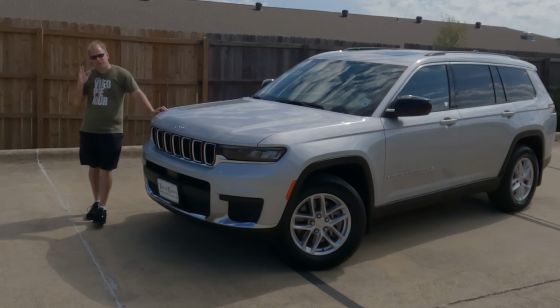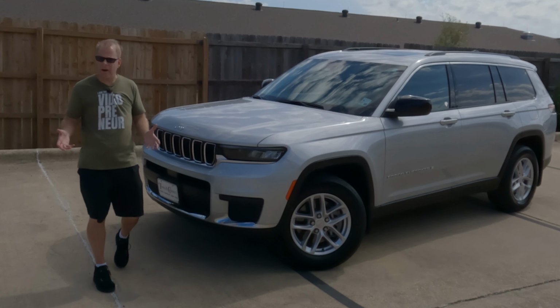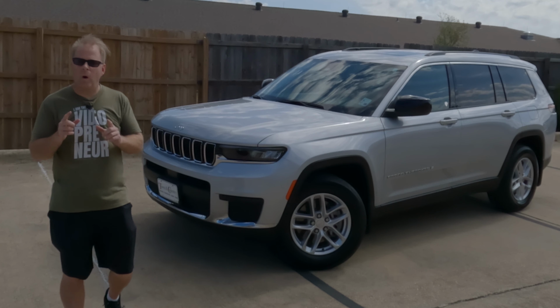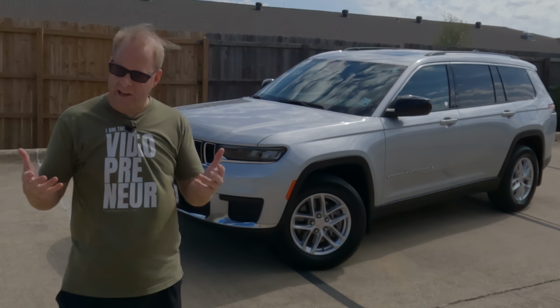So now that we've hit on some of the high points, comparing the Jeep Grand Cherokee L to the Kia Telluride, tell me down in the comments what you think. Which model is a better option, and tell me why.